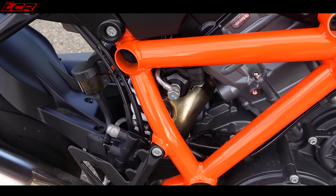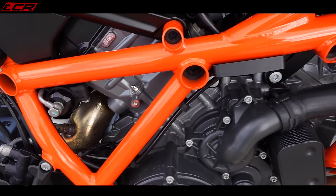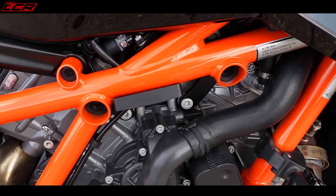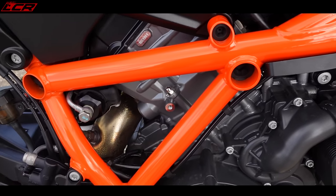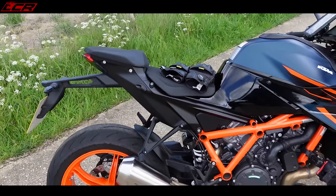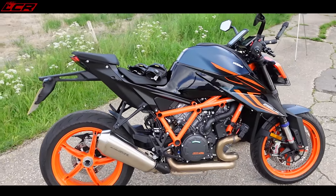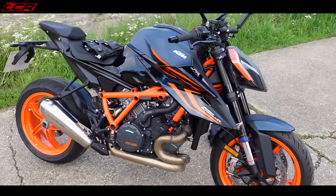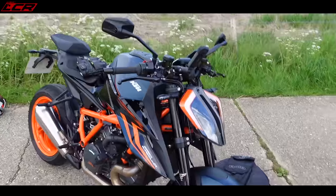There's that frame, which is supposedly three times more rigid than the old Super Duke 2 frame and the Super Duke GT I was riding the other week. That's it really. I don't know what else to say about it. It's a Super Duke, people are quite familiar with them these days. There's not much more I can say, so I'm just going to jump back on.